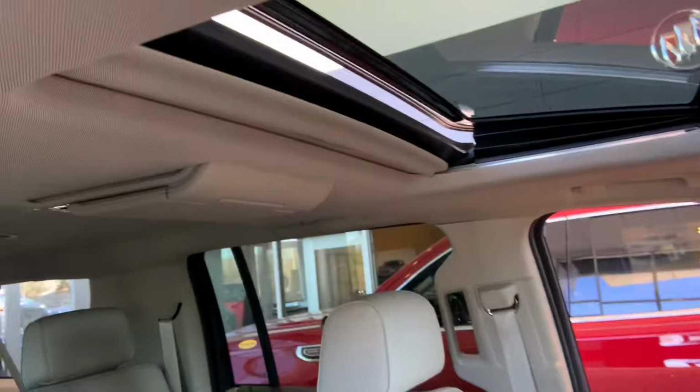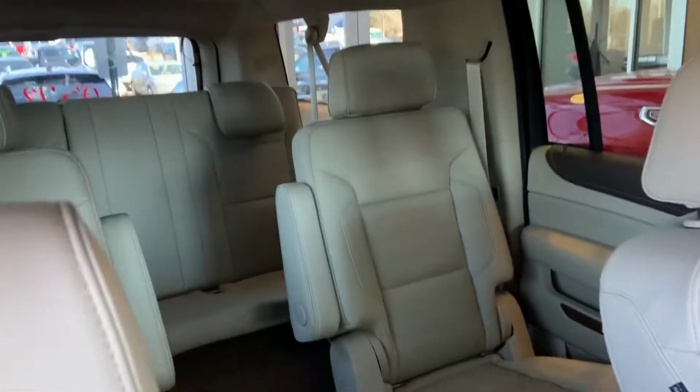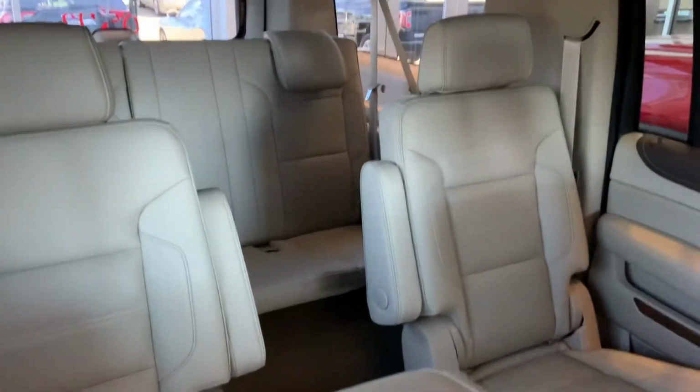Up top, nice big shot of the sunroof. The Denali embedded logo right there in the headrest for the two fronts. And then the back seat, you do have second row bucket seats. Then the third row is power folding.